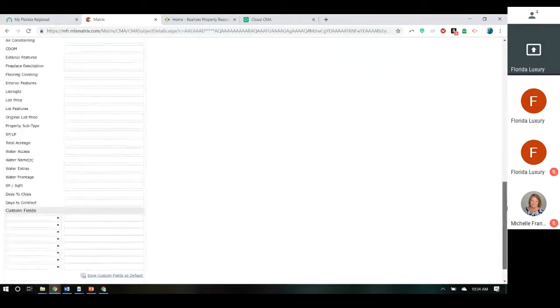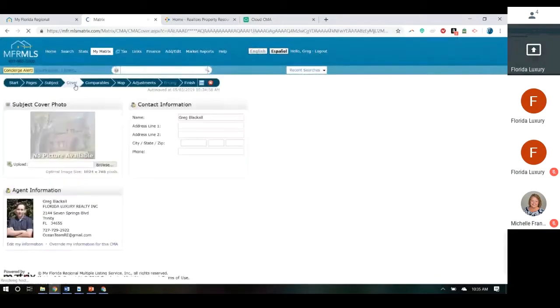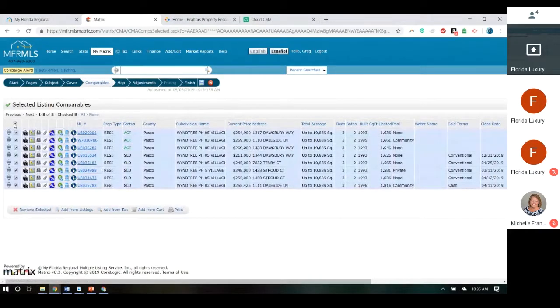And then we can actually go through and go to our cover. This would show you what your cover looks like. So it's got your picture, your name, your information. If you want to change any of it, you can put it up here in your contact information. It shows the properties that we selected. So we're just going to grab all of these. I think this, yeah, this did not include the other one that I wanted.